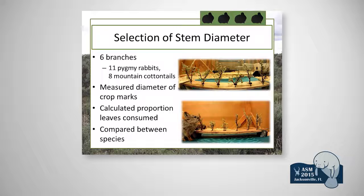To determine the stem diameter of the sagebrush cropped by captive rabbits, we offered several sagebrush branches to each of 11 pygmy rabbits and 8 mountain cottontails during a feeding time during the night which we determined was their peak feeding time.